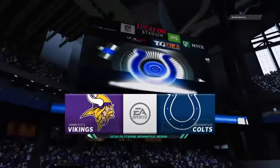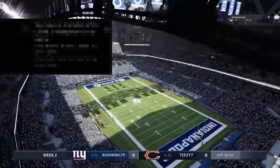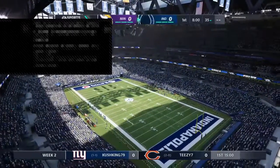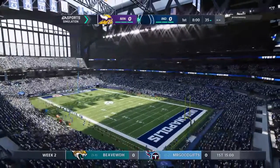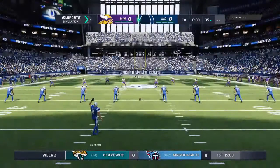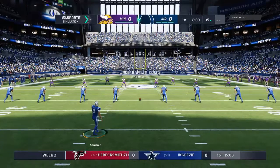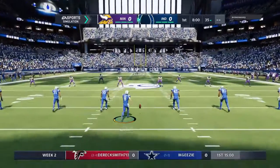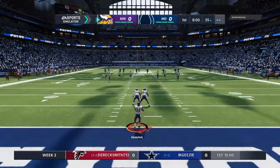Presented by EA Sports. Just a short time ago, smoke from the pyrotechnics filled the dome as the Colts made their way out of the locker room. We're set for football as the Colts get set to match up with the Minnesota Vikings. Two teams here, each off to 1-0 starts, as this one is underway on EA Sports.